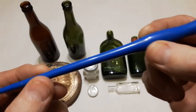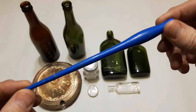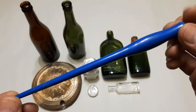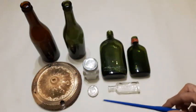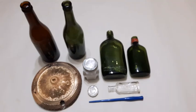Next up is this here, and I believe it's some sort of knitting needle. Maybe somebody could help me out with identifying exactly what it is, but there it is. Kind of neat. The end here is hollow. Maybe it was attached to another one. I'm not sure, because I'm not even sure if it's a knitting needle, but I suspect it might be.